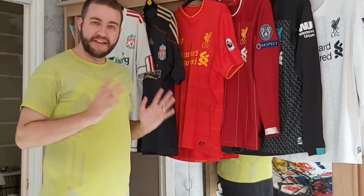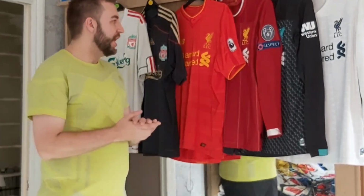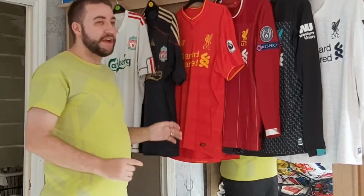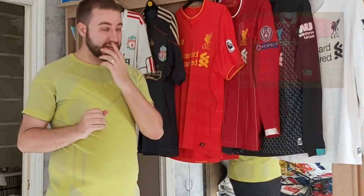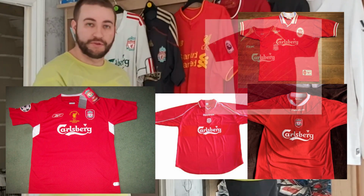So next up we have my Liverpool collection. I've been a supporter of Liverpool for most of my life, pretty much. I have far too many Liverpool shirts to have in this video on the collection. So what I'll do, I'll put many of them that I own on the screen at various points in this section. But I do have 6 shirts on here which I currently have, which I will show you throughout.